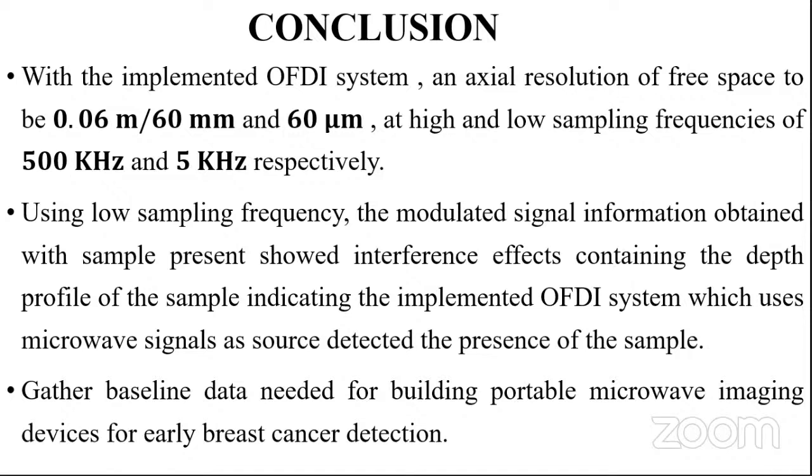It's just to detect that there is a tumor present. So we seek, as we continue with our research, to mimic the breast and then embed within the breast that we've mimicked some different object sizes.